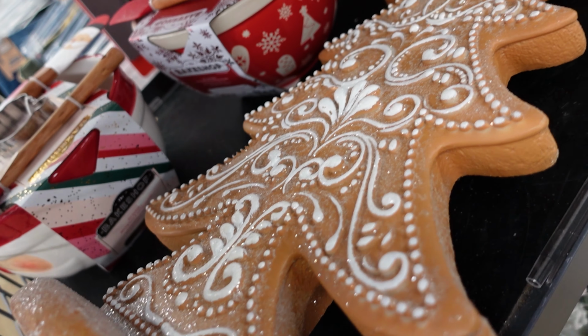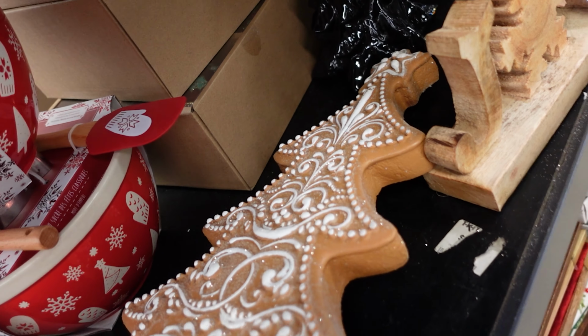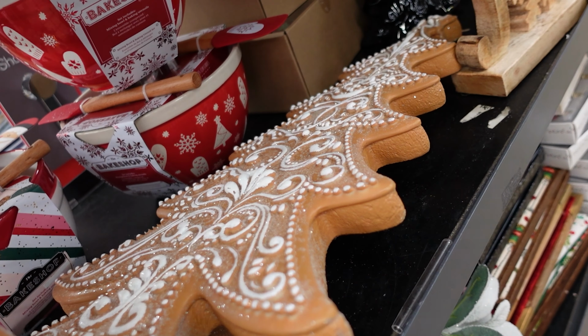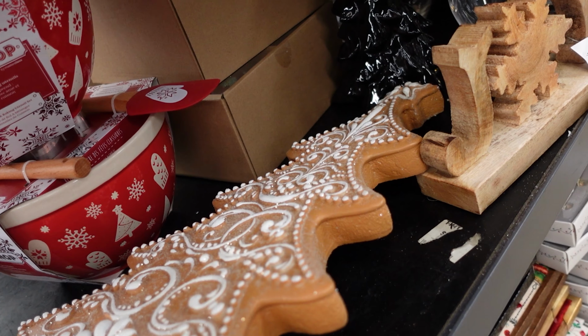I don't know if you guys can see that, but this is a giant gingerbread style Christmas tree. I am obsessed with that. So nice. It is $40, a little bit more expensive, but still so worth it. It looks beautiful.